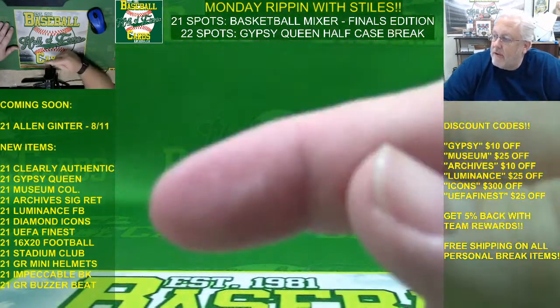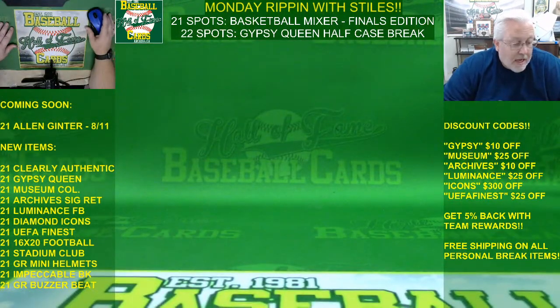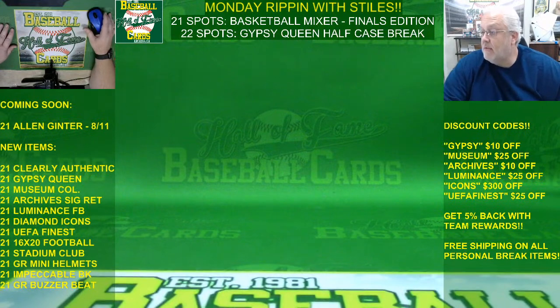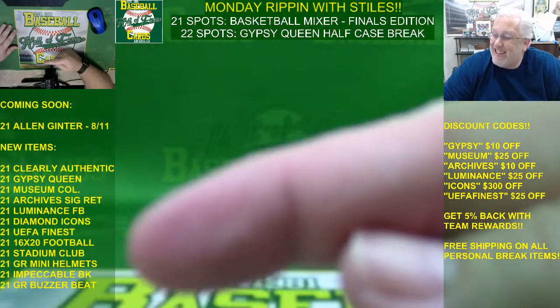Allen and Ginter now says August 11th. I'll believe it when I see it because it keeps getting kicked and kicked and kicked. So those are new items on this side that we have for you.